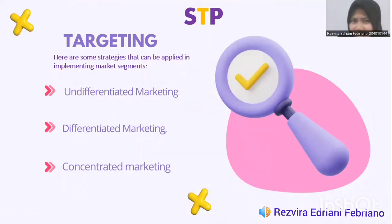What is targeting? Targeting is the process of evaluating and selecting several segments of the market from the result of segmentation. Here are some strategies that can be applied in implementing market segments. Firstly, undifferentiated marketing. In this strategy, the company tries to develop a single product that can meet the wishes of all consumers or the largest market segment.